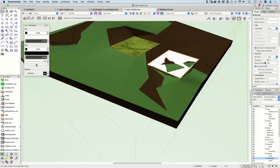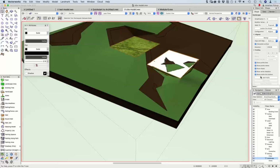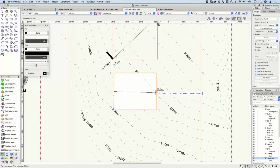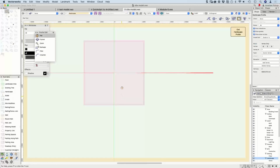If I align that, I should be able to add a profile to it. So the configuration is aligned, and I want to add the profile. And I should be able to edit that profile again. And that should have gone missing. Reshape, select all. It says there's a hardscape profile there, I just can't see it.